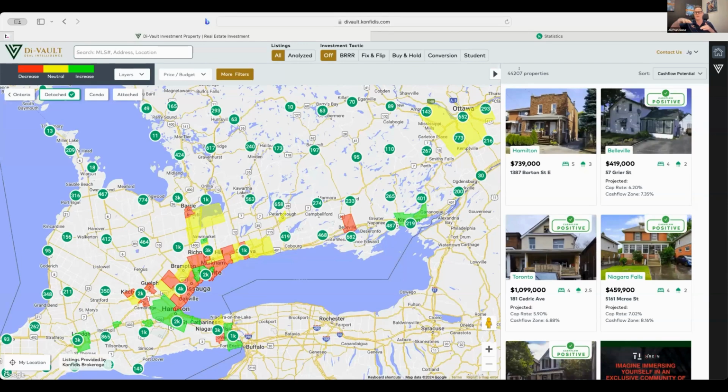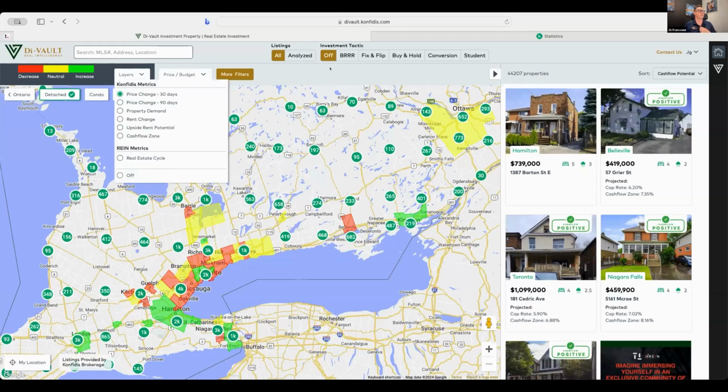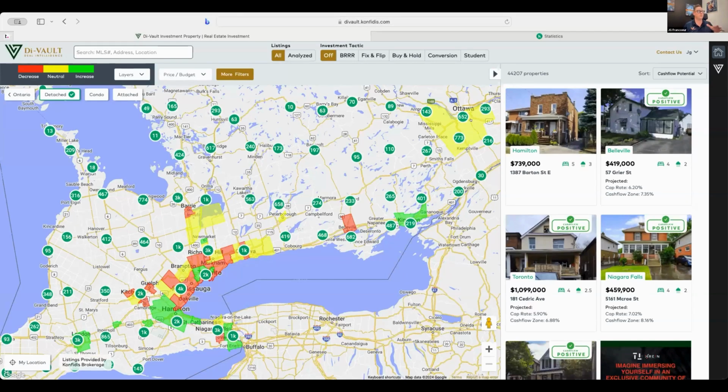And that just shows the amount of volume and the supply that has come onto the market in terms of resale. And the question is, what does that do to the markets? Well, you can see here, and this is what we love about this map, is we can see at a glance with the color codes what's happening to each particular market. So you can see here I'm under price change 30 days. Ottawa has been stable, neutral for the last 30 days. Kingston has been going up. Belleville has been going down. Peterborough has been neutral. The greater Oshawa area has been neutral.